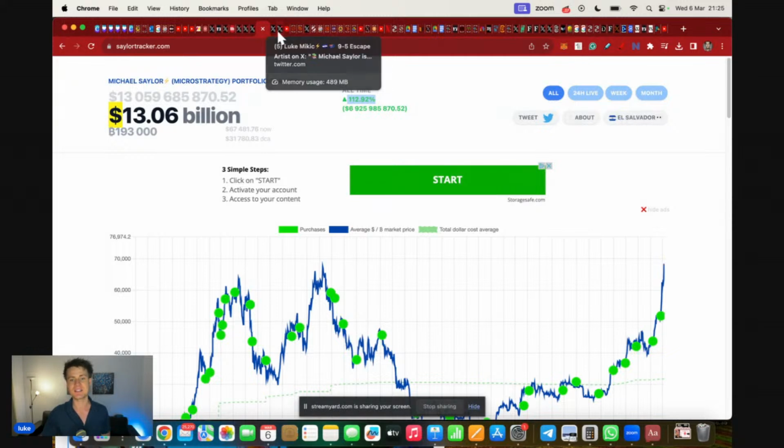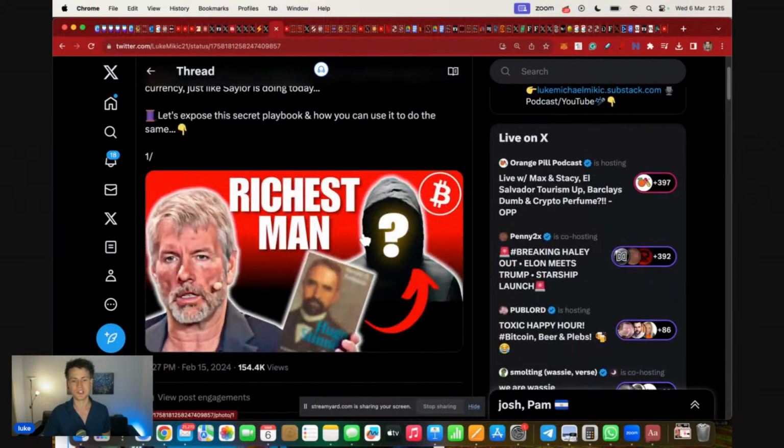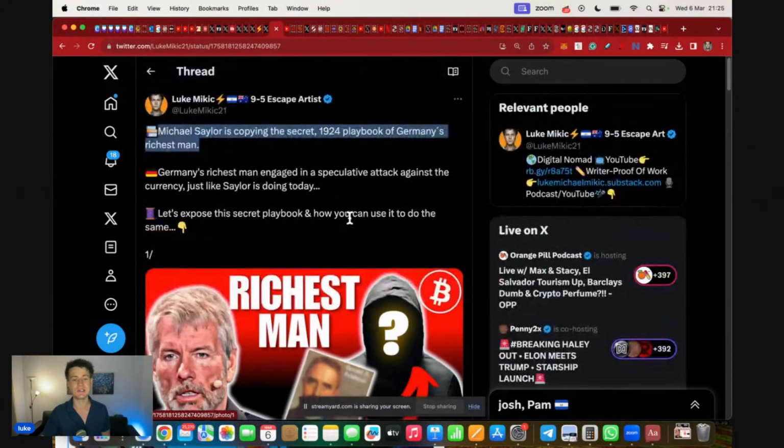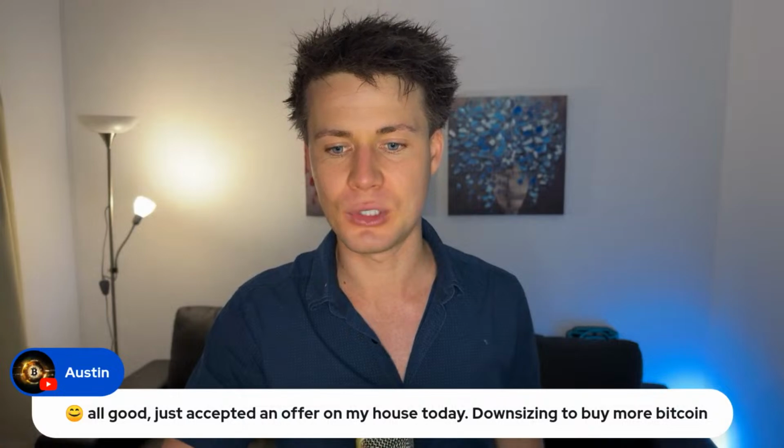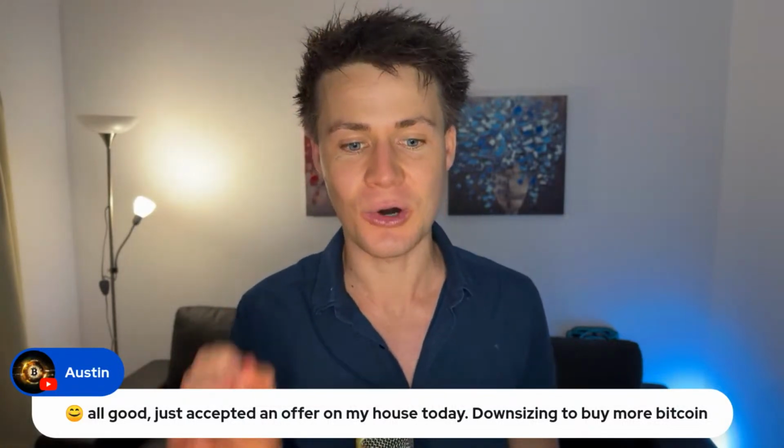Now, this 5-step flywheel that we've talked about today is along the same lines as something else we've talked about in the past. We've talked about Michael Saylor copying the secret playbook of Germany's richest man back in their 1920s hyperinflation. We're going to touch on that in just a second, but I've seen that someone in the live chat today has actually been employing a MicroStrategy flywheel, or a speculative attack, of their own.